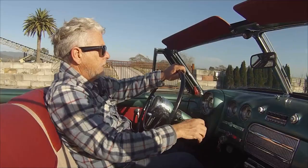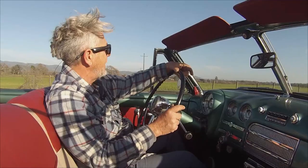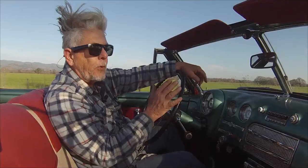What's so cool about these cars, one of the many things that's cool, is they're just incredibly quiet. The motors are so smooth and quiet. It obviously has a little bit of wind noise, we've got the top down, but it's a nice driving car. It's just smooth, it goes straight down the road. The suspension is nice, the brakes, it's really been well cared for.